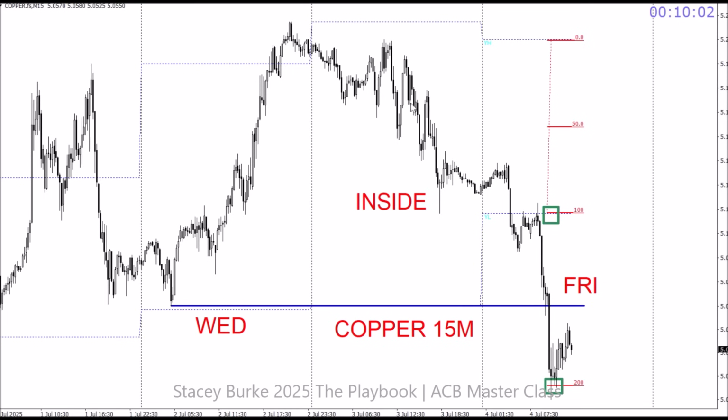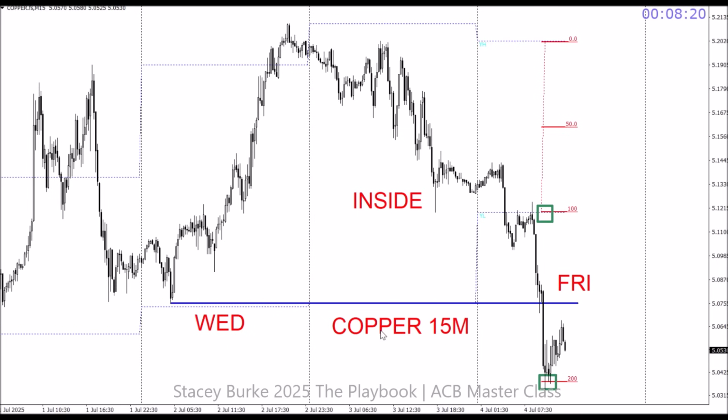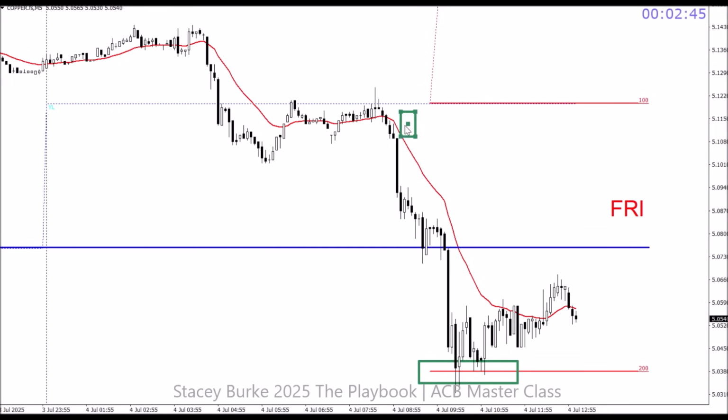But what's great about this particular setup is we have a simple, reproducible playbook setup. Now, page 58 in the playbook, we have a template, which is just the basic first red day signal. And the exact same setup today on copper, just for traders who, again, brought up an instrument on their watch list, who were trading any session, but in this particular case, sets up into our Europe-London window. Our basic model for trade entry criteria, page 29 in the playbook, gives traders a simple entry, stop loss, and a take profit level, a daily level-to-level range expansion. A daily level-to-level range expansion opportunity, a scalable opportunity.